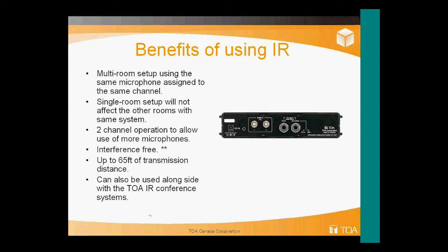Again, going back to the multi-room setup function, you can have one microphone for two rooms and walk back and forth on the other side of the same channel. That same microphone will work on both systems. So that's a handy feature, where maybe you have multiple systems with a lot more microphones than receivers. You can share the microphones in different rooms. It does have a two-channel operation, which allows use of more than one microphone.